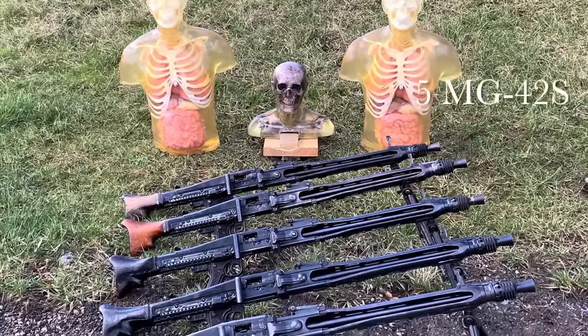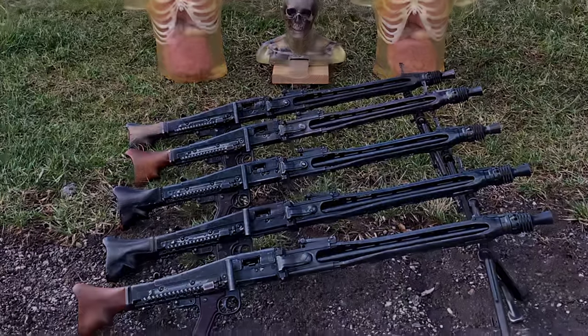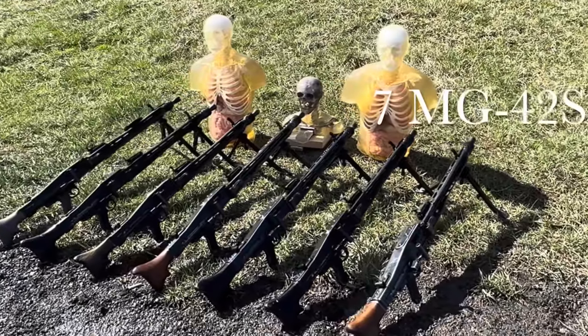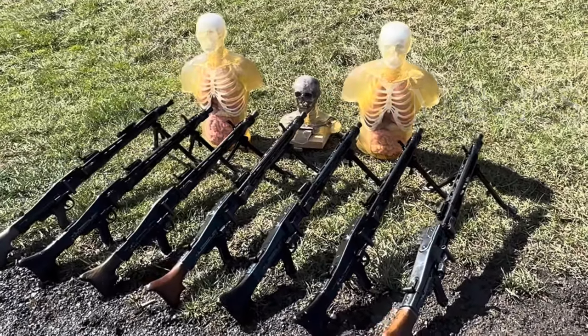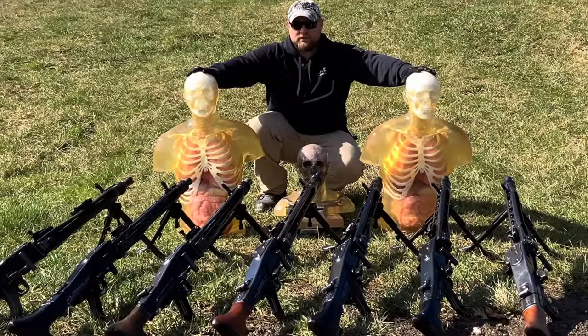In World War II, D-Day, the Germans on Omaha Beach had 5 MG-42s. Today, we have 7 MG-42s for you to see in action at the same time. You are about to witness the ultimate display of power.